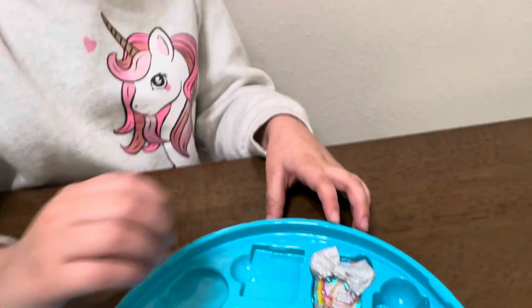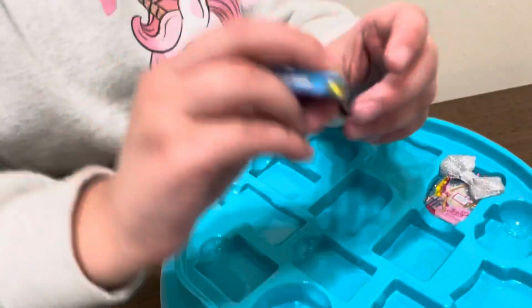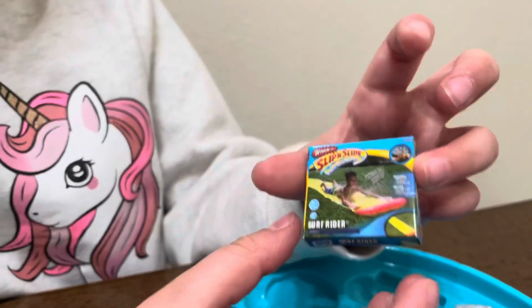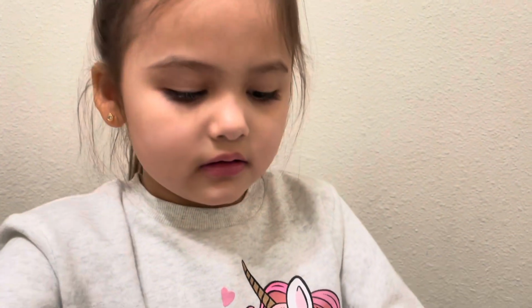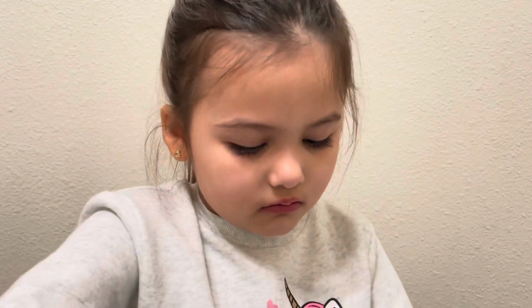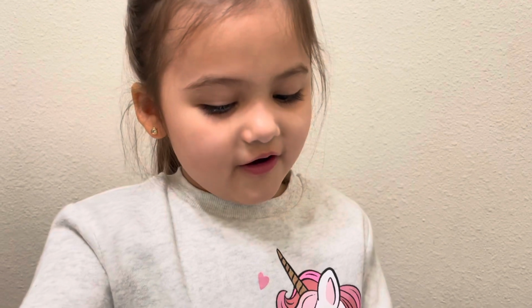And 5 Surprise mini toy number 2 is the sliding water, a slip and slide. I don't think you've ever gone on a slip and slide before, huh? No. When I was little, that was like the best toy ever. A slip and slide.